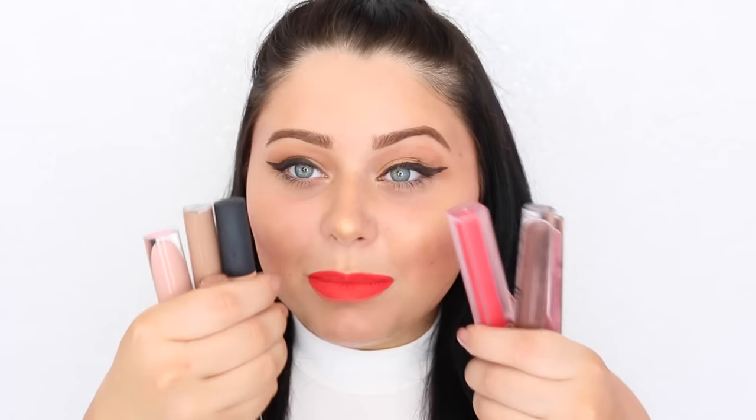So I was thinking, what's a makeup product that's super trendy right now that I could do my full face of makeup with? And I thought, liquid lipsticks. So I literally have bunches and bunches of liquid lipsticks right in front of me that I just did my entire face of makeup with. I literally only used liquid lipsticks for this entire face.